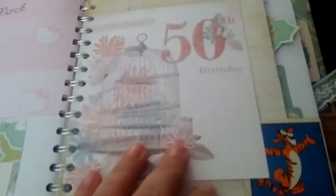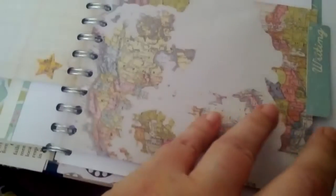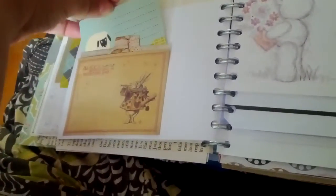This was off an old calendar I had, and on the back I've made myself a little pocket and put just a couple of tags in there, just some bits of paper with a birthday card, an old ledger page, and I put a ticker on it. Maps. I like maps. I think they're very interesting. My Alice in Wonderland envelopes, and I've put again just a couple of journaling cards.